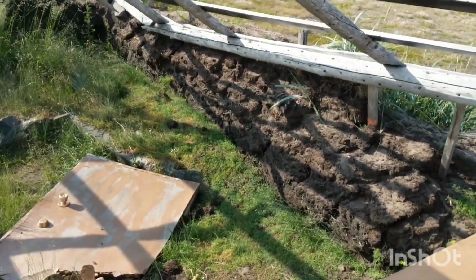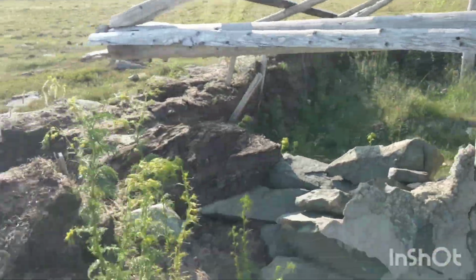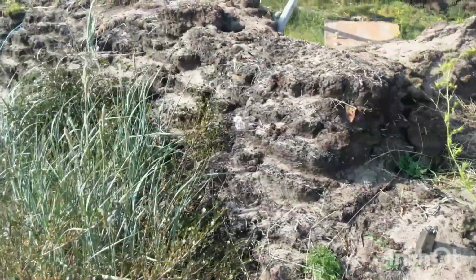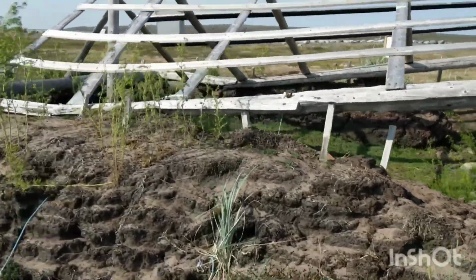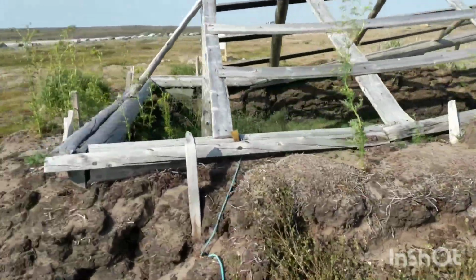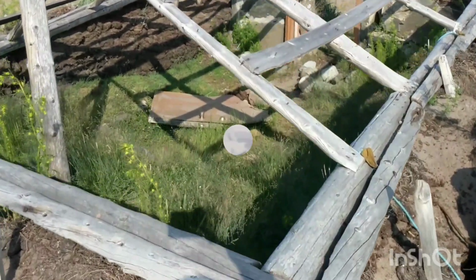You saw the big raven or crow there. I don't see any food or carcasses inside the house, but you can see large blocks of peat moss used to construct the sides of the house. I'm uncertain what was used to cover the roof, whether it was more peat or possibly animal skin.